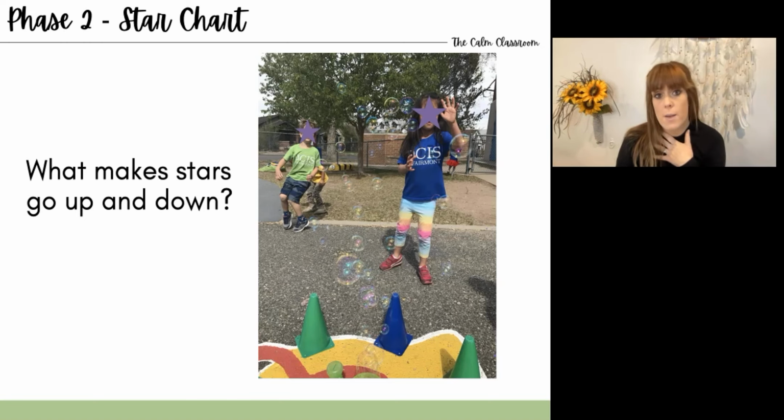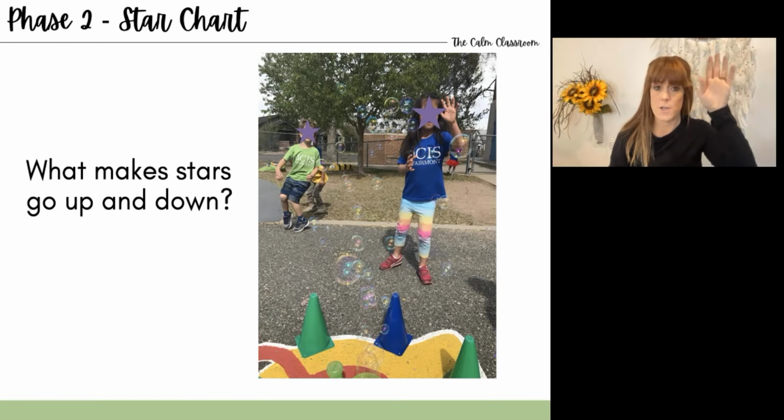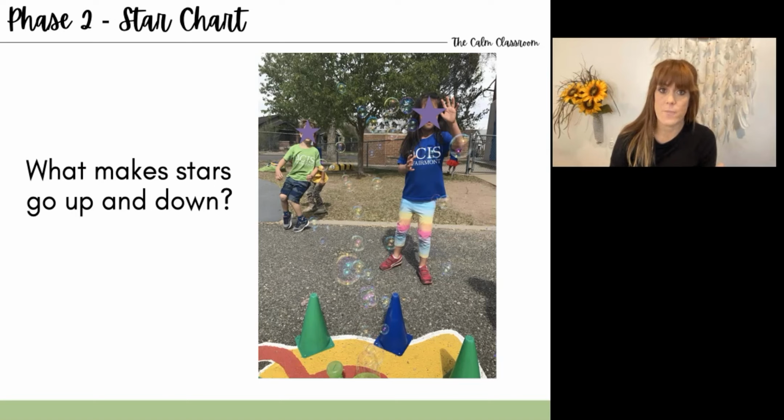So stars go up when you're sitting with your hands to yourself, raising your hand when you have something to say, looking at the person that's talking. Your body is still. You're focused on the speaker. Your stars go down when, dun, dun, dun, I'm leaving this up to you to decide.